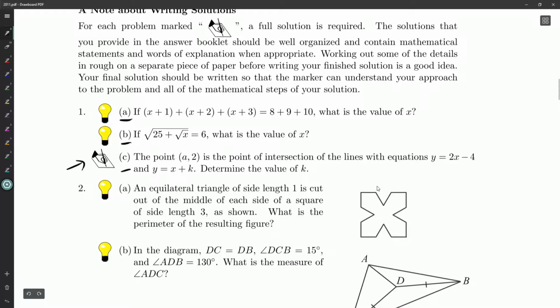It's just a basic algebra question. If x plus 1, x plus 2, x plus 3 is 8, 9, and 10, what is the value of x? So there's 2 ways we could go about doing this question. How do you go from x plus 1 up to x plus 2? Well, this one is 1 more, and this one's 1 more than that.